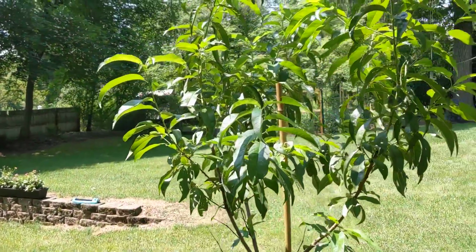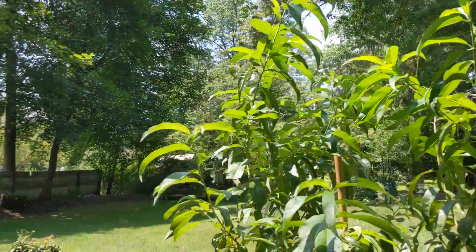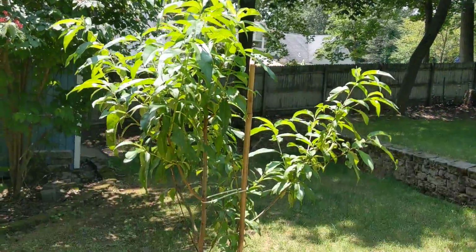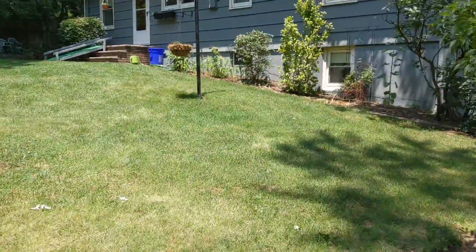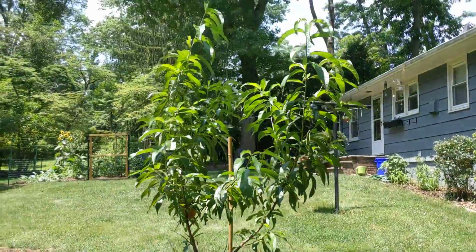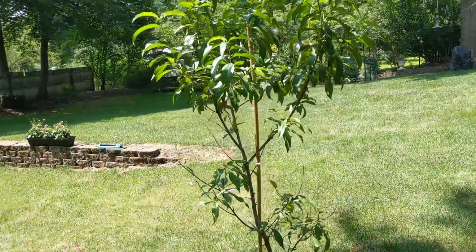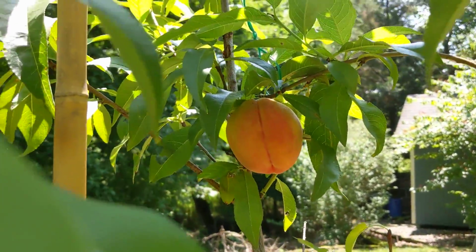When we got this one, it was just a few inches above the top of this bamboo stake. Now it's way above that, and this one was actually just even with the stake, and now it's way taller than that as well. They're doing pretty well. There's not going to be any peaches this year, except for one that managed to survive on this one. They had several peaches when we got them, but because the planting is kind of stressful for them, they dropped them all shortly after they got in the ground, except for one. This guy managed to hold on. Can see right there, so we'll get to enjoy one peach this year.